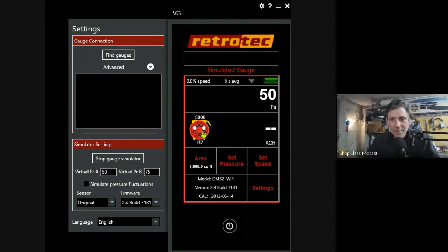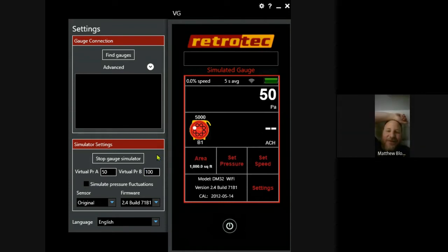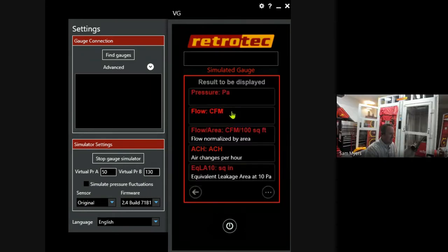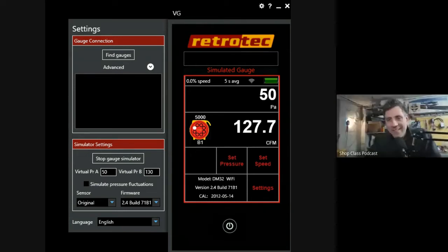Wow. So to get down there, you would have to change ranges to go to like B1. Yeah, it was having a hard time keeping a constant reading. You're getting there, that's getting tight. Close. And if I put in the CFM on that one, then 127. There's barely any leakage at all. Wow. That's awesome.